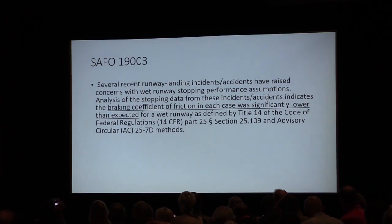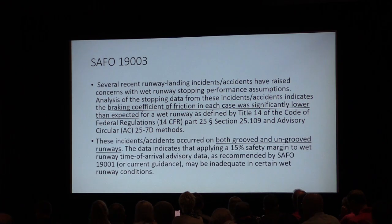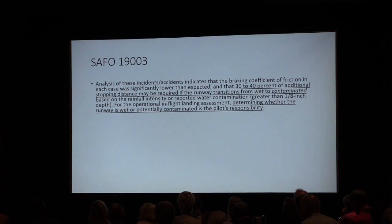And what this SAFO says is that several recent runway overruns have raised concern and have shown that the braking coefficient of friction that was experienced by the airplane was much lower than what the FAA has been saying you should expect on a wet runway. These incidents have occurred on both grooved and ungrooved runways. So remember one of the quiz questions says, hey, we're landing on a grooved runway and rain is reported, and that's the large focus of this SAFO.